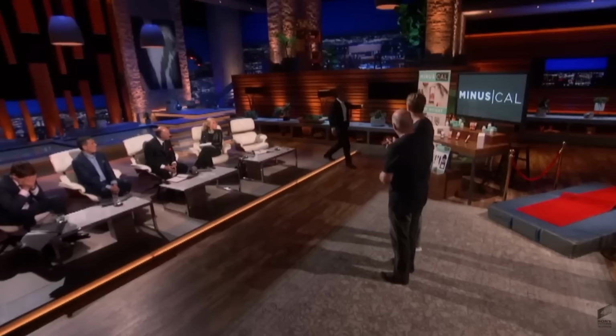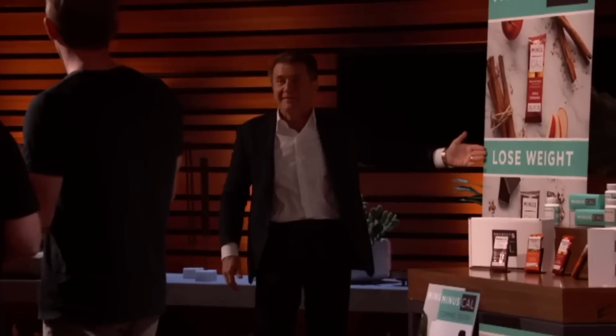It also did not help that Mark immediately called them frauds. He jumped on them saying, you can't say that eating this is gonna make you lose weight. And he's right. If you eat that, you're ingesting calories. That doesn't make you lose weight. And they're like, no, that's not what we're saying. And then Robert is like, wait a second, right on your poster, lose weight. And then everyone is like, oh my God.